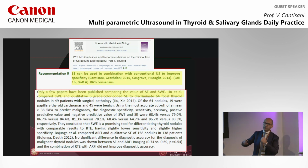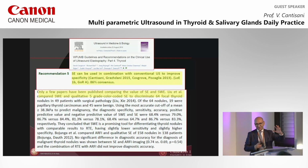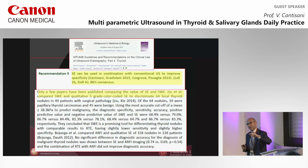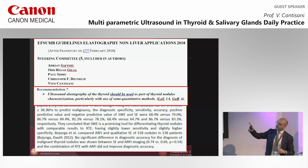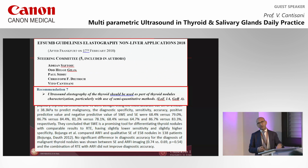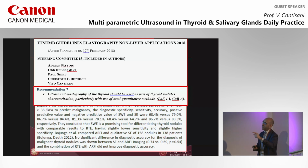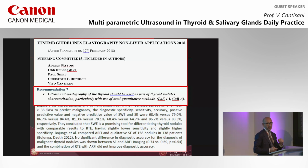WFUMB confirmed that strain elastography can be used. Still not recommended as it should be, but we will see at the end. Still not so many papers. And this is an anticipation: it is under press in Ultraschall. We grouped it together, and now we have rewritten it, should be used. So we suggest using elasto as an additional tool.